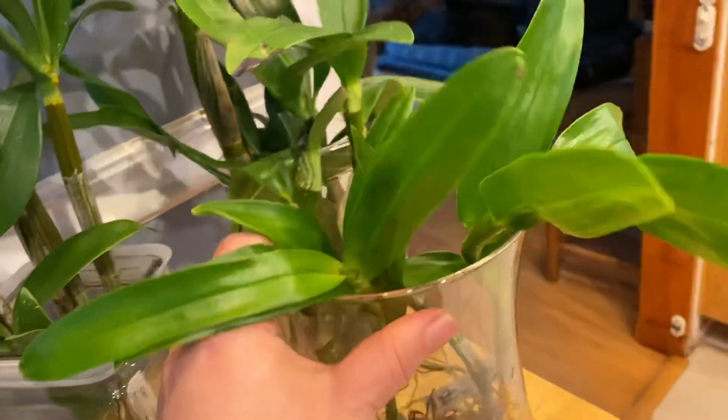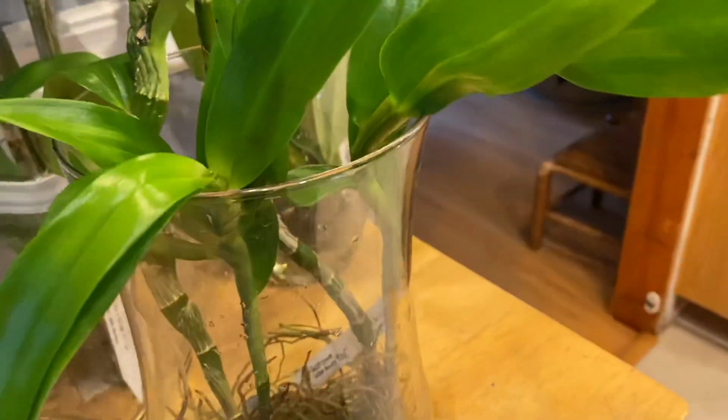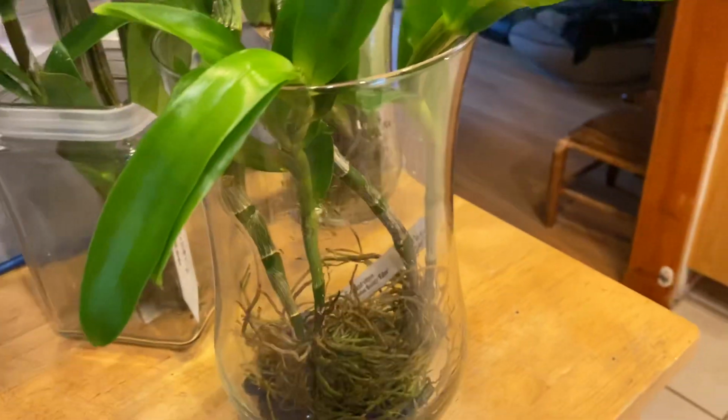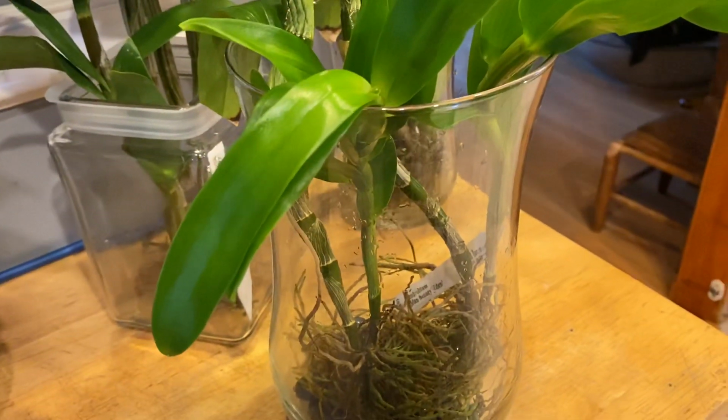Now, I have one other true winter resting type, I think, although it's a hybrid. So I'm kind of being a little more organic and forgiving with this one. This is a nobile. This is Dendrobium Asian Beauty Eden.